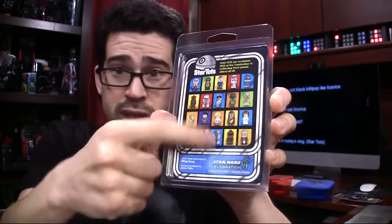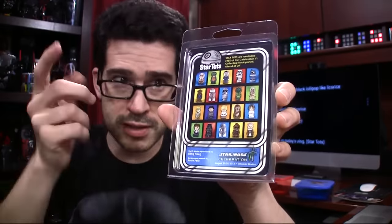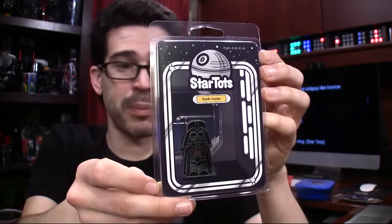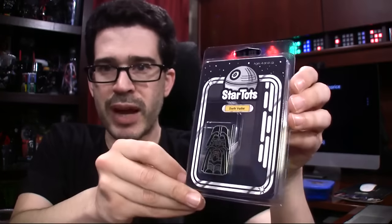Star Tot. The other ones, I don't know if I'm interested in being a completist with the Star Tots series, but I'd be interested in blue Snaggletooth as a chase. But this one is the only one in the past X years that I found on sale. So I finally have my Darth Vader Star Tot.